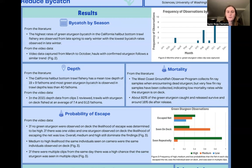It is important to note that currently we only have data through 2021, so this depth information does not include every trawl in which a green sturgeon was observed on deck or on camera.